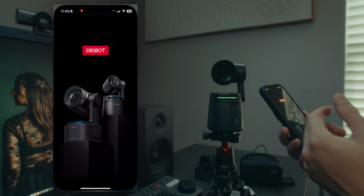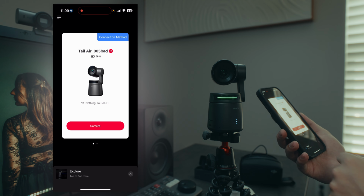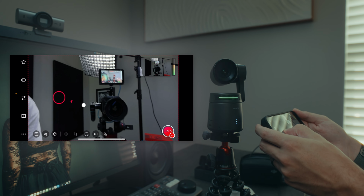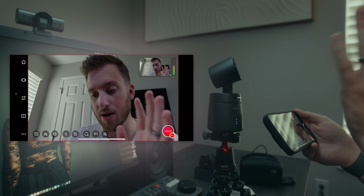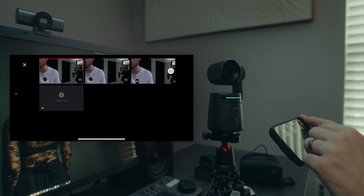All right, so let's take a look at the mobile app to see what this looks like. So our OBSBOT is currently on. We can see that we've already connected to it. We can see our battery life, and I'm gonna hit camera. And I can simply press and hold on screen and adjust the camera. Hello. You can create multiple different camera views from obviously the single camera.